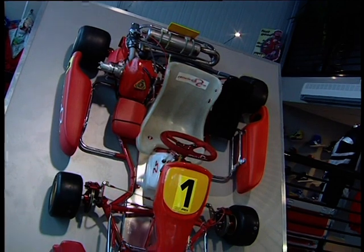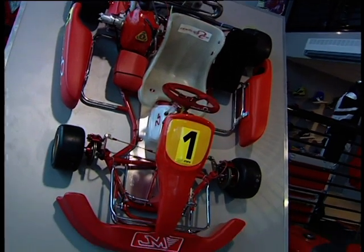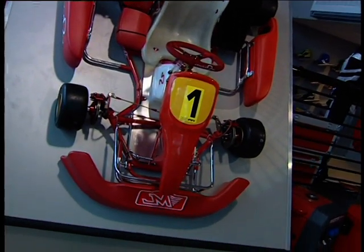Now, obviously the performance of this is far beyond the Formula A. It is a very, very fast piece of equipment. Maybe too fast for a short circuit, but if it's the lower power version, then it could be acceptable, and is fairly low on the noise as well. We have tested it here with one of Paul Fletcher's drivers, Gary Catt, and our own James Mills has actually done a few laps on it.